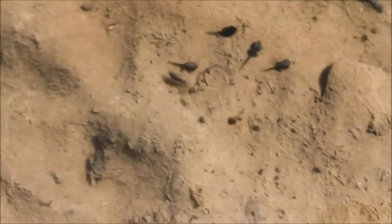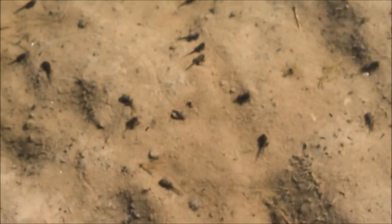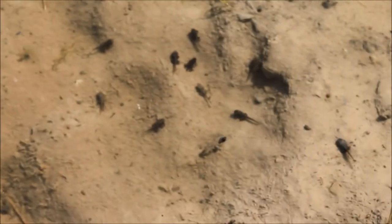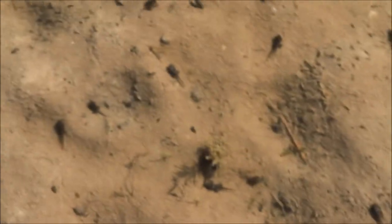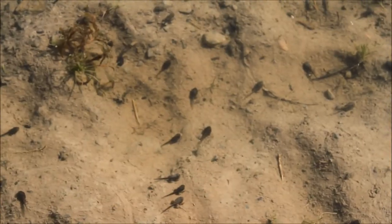Let's check them out. You see them? I try to grab one by hand, but there's enough here in the shallows to take a look at. Absolutely loaded with these tiny tadpoles, and most of them have their arms and legs fully developed. There are a few with shrinking tails. Pretty cool.